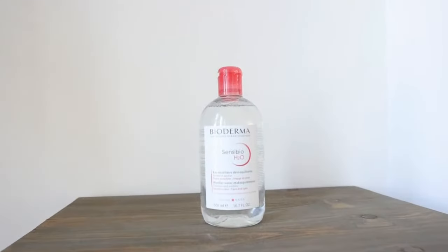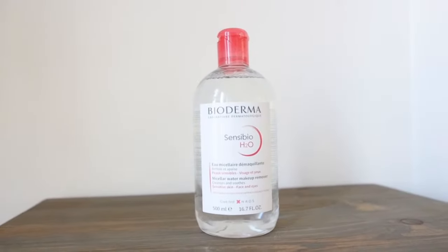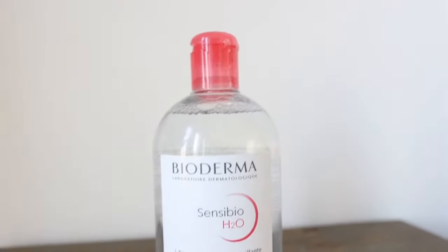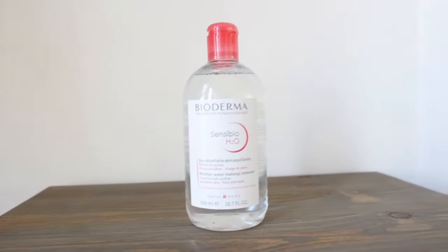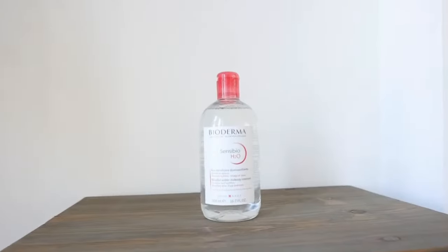Also, my Bioderma is on sale today. I love using this product to remove my eye makeup on days like this when I'm filming. I wear quite a bit of eye makeup, and this does a great job of pulling off any eye makeup without being harsh. I will just take some of this Bioderma, put it onto a cotton pad, and then just gently press it onto my eye, and it removes all of my eye makeup gently. So this is 10% off today.